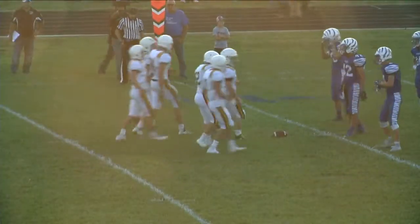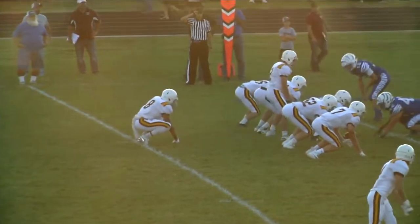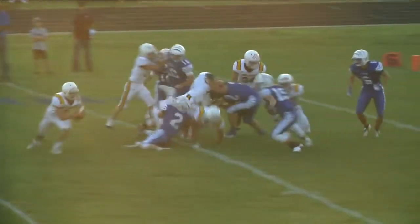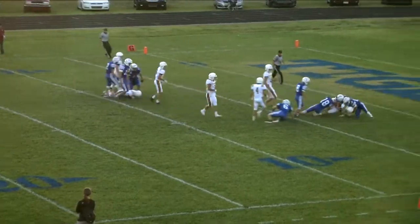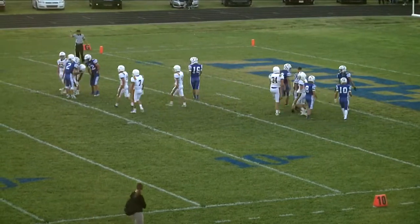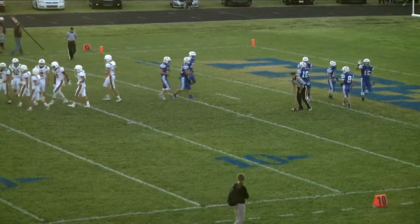So second down and 1 from the 11-yard line. Osborne now one back set. That's Holloway behind Walters. Walters going to keep it. Makes a man miss across the 5-yard line and drags a couple defenders down to about the 2. Ben Rogers made the initial hit, number 2, but wasn't able to hold on.